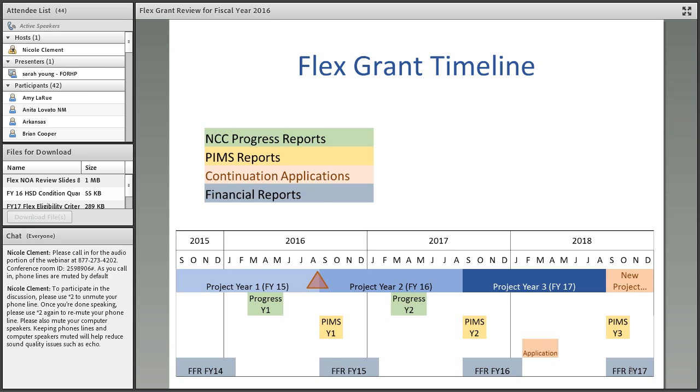So especially if you think you might have carryover, 1, let your project officer know right away so we can start talking to you about what you're planning to do, and 2, work with your colleagues who do that financial report to be sure that it's completed on time and accurately.